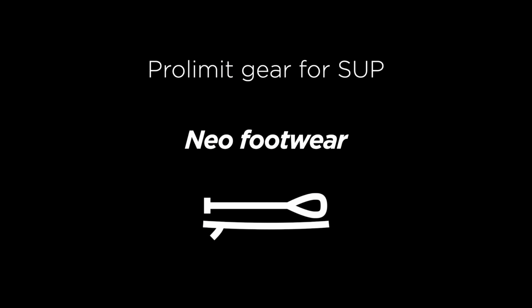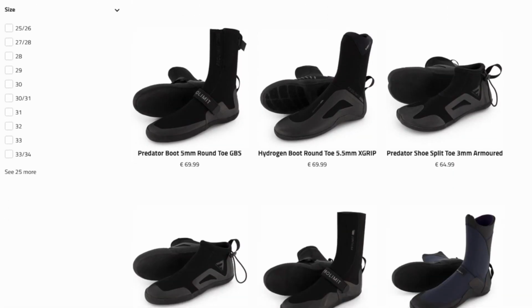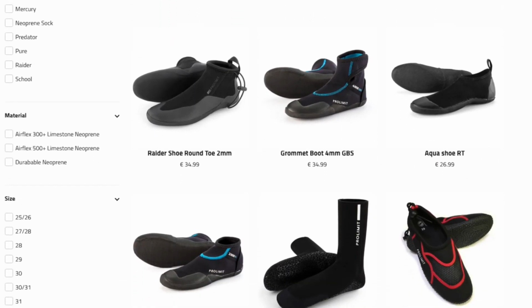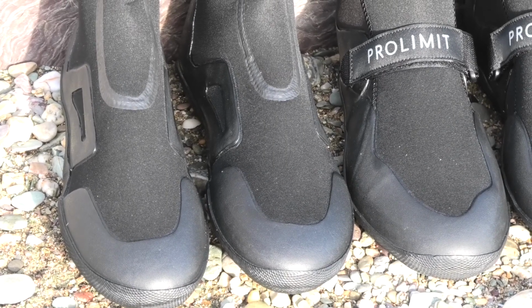Then when it comes to keeping your feet warm, there is a huge range of stuff to put on your feet for Prolimit. Probably the biggest range of booties I've ever seen from any brand. Just like the wetsuits, they've got really thick 6.5mm booties. They're going to keep you really warm, right down to the lighter, thinner base neoprene boots that are going to be better for the summer months.